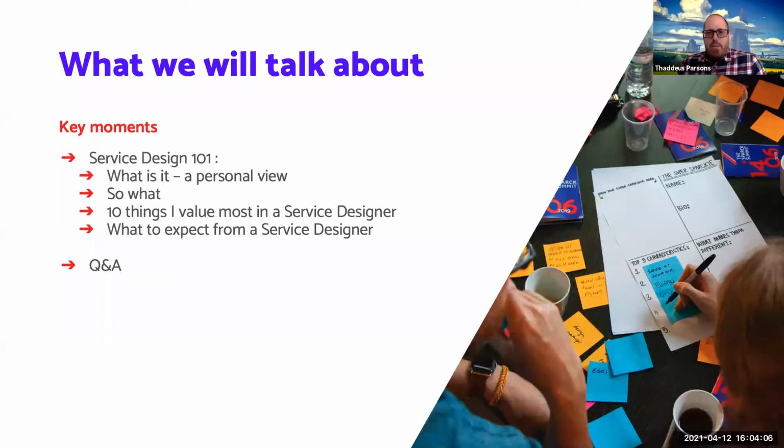So what are we going to talk about today? It is a personal view from us around what service design is, why it's needed, and what we value most, or certainly what I value most, in the service designers that we have at Spark, doing great work across a whole raft of different types of projects, and what you might expect from a service designer. And then we'll have some time for Q&A at the end.